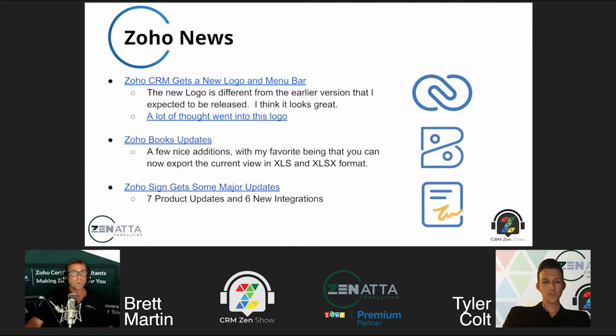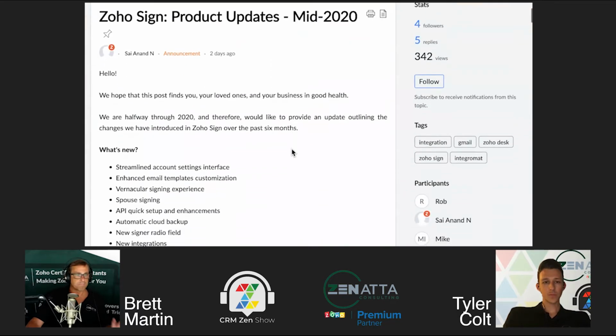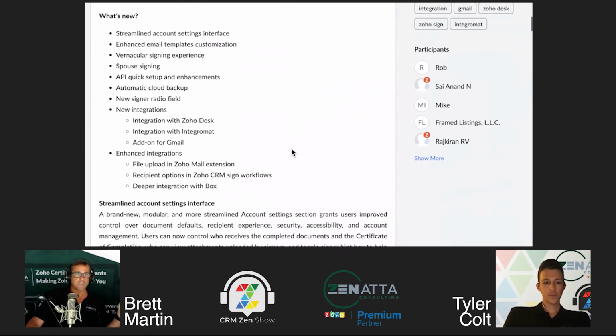And then Zoho Sign really got some major updates. We ended up with six or seven different new things that they've added into Zoho Sign. I don't know if you had a chance to look at these, but pretty nice stuff, Tyler.